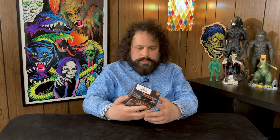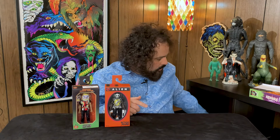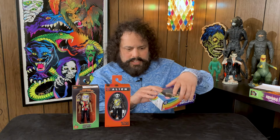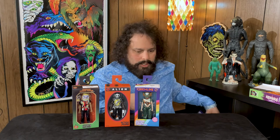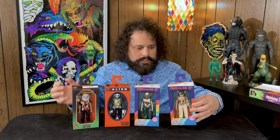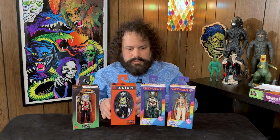Now, you remember a couple of months ago, we talked about the NECA Ben Cooper figures, and at that time I didn't have the licensed series. That's the series with the alien and Beetlejuice and all those characters. So since then I have acquired this series. They never shipped it to me, so I didn't get it through the mail. They turned up at Target, and if you go to your Target store, chances are you're going to see these and also Wave 2.